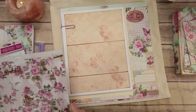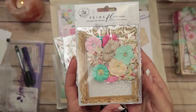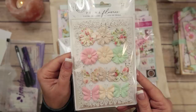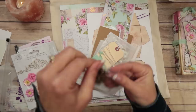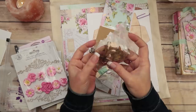And then you also get all of these other things. So here's one of the flowers that you'll be getting. And then here is an ephemera pack that's got die cuts and stickers. And here's another one of the ephemera packs, right? Same thing, die cuts, stickers. Here's another one of the flower packs. And another one of the flower packs. And then inside this bag is all kinds of goodies. So there's a bag of metal embellishments. There's butterflies, book corners, binder clips, paper clips, beads. There's another little trinket there.